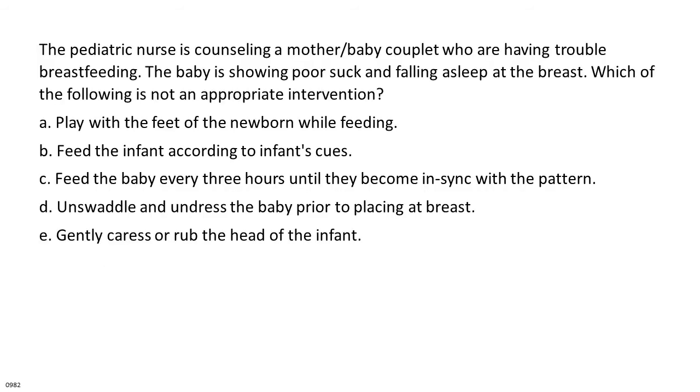The pediatric nurse is counseling a mother-baby couplet who are having trouble breastfeeding. The baby is showing poor suck and falling asleep at the breast. Which of the following is not an appropriate intervention?